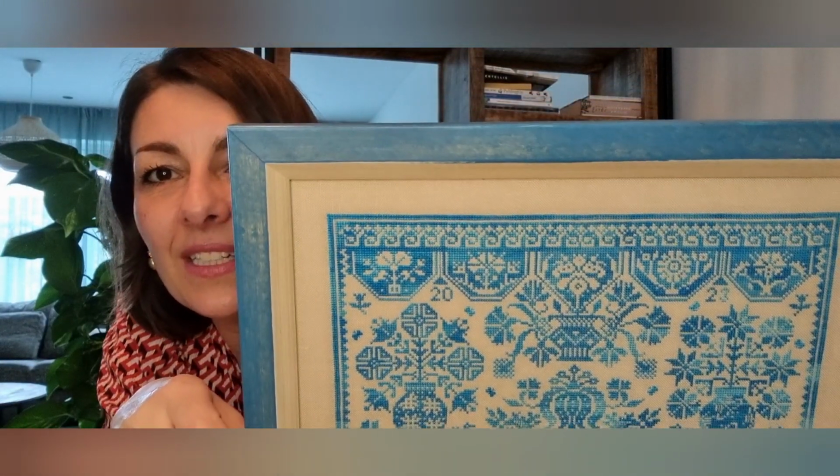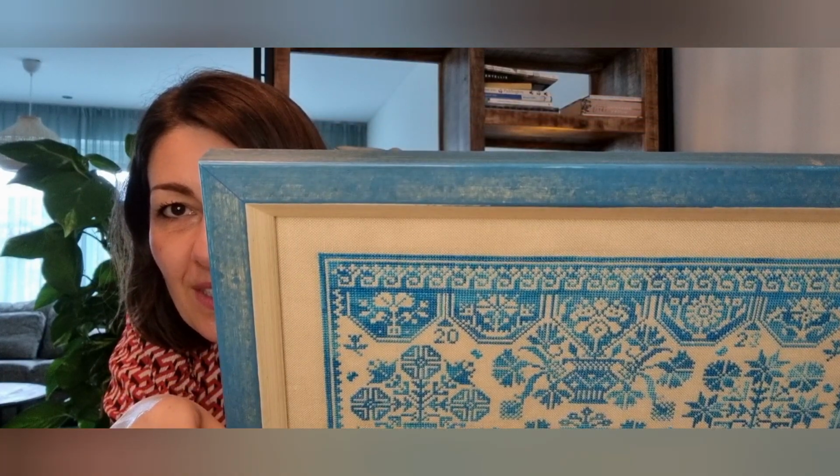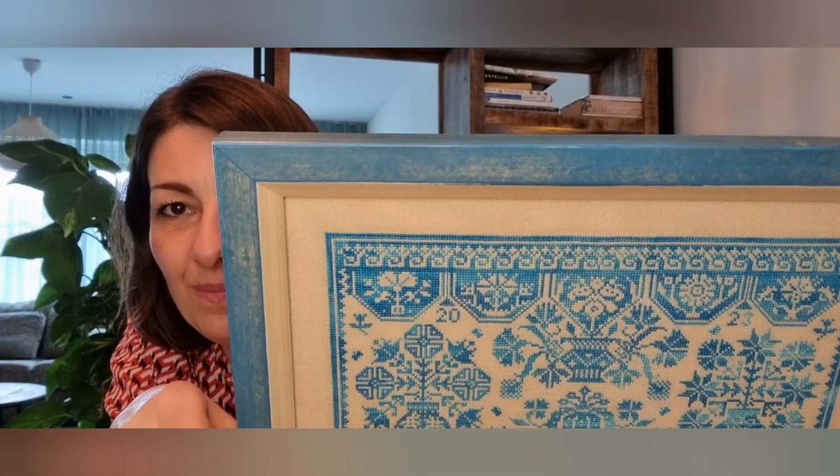So what do you think? What do you think? Look at the frame. It's perfect. It's a perfect color. It's an Italian frame.